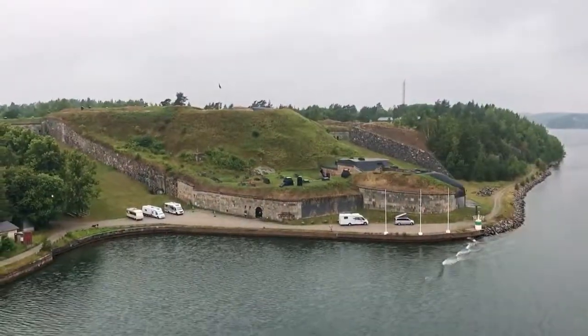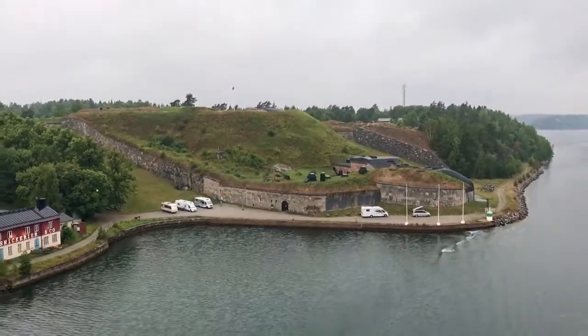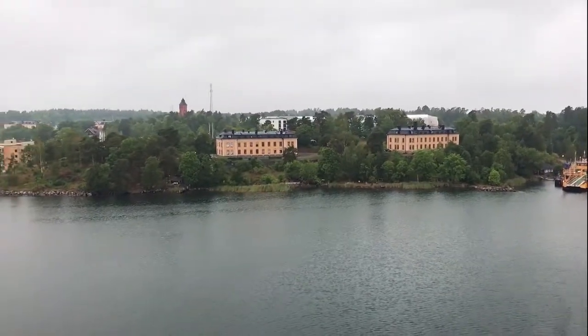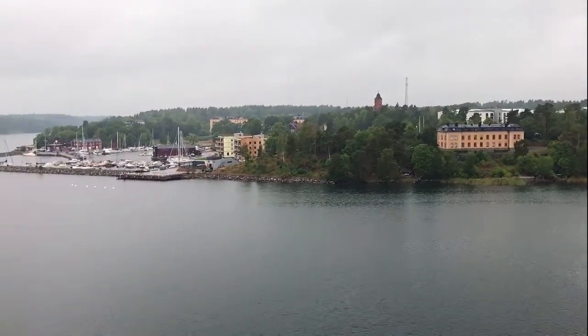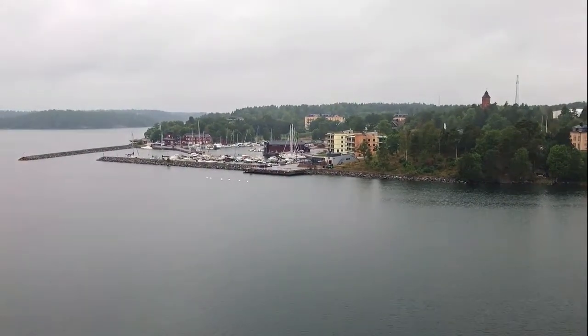In the morning on August 19, the Costa Pacifica sailed into Stockholm, the capital city of Sweden. Upon disembarkation, we were bused to Gamla Stan, Stockholm's old town, for a visit of the royal palace that coincided with the changing of the guard ceremony and finally a walking tour around Gamla Stan.